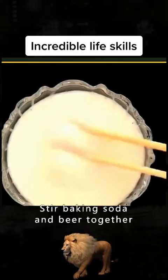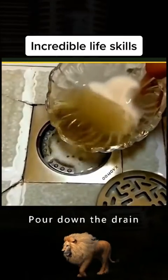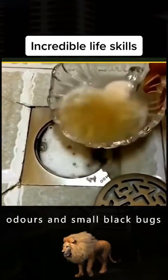8. Baking soda. Stir baking soda and beer together. Pour down the drain to get rid of odors and small black bugs.